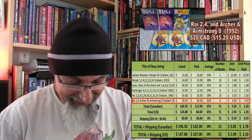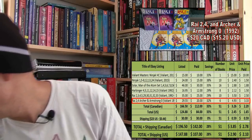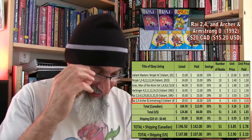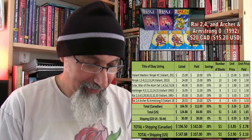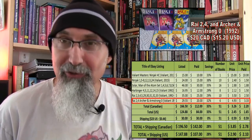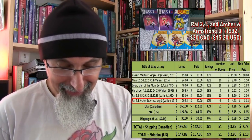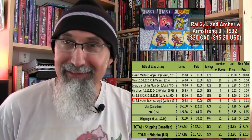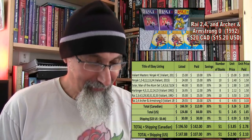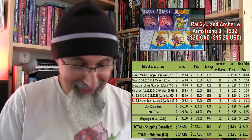So, this lot is... Let me take a look at this. This lot is the last one that you see in the table, okay, and it's Rye number 2, Rye number 4, and Armstrong number 0, right? Now, what you don't see in there, it's actually 3 copies of Archer Armstrong number 0, 2 copies of Rye number 2, and 1 copy of Rye number 4, right?